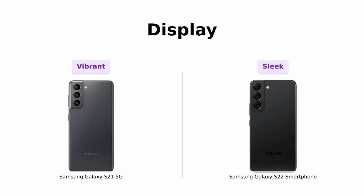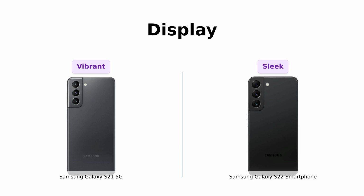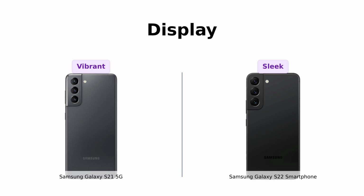Now, let's talk about those screens. The S21 boasts a 6.2 inches AMOLED display with 120 Hz refresh rate and 1300 nits of brightness. Reviewers love its vibrant display, calling it like new, even in renewed condition. On the other hand, the S22 flaunts a slightly smaller 6.1 dynamic AMOLED 2X display, also with 120 Hz and HDR10+. Reviewers highlight its sleek design and advanced display technology, making it a visual treat.